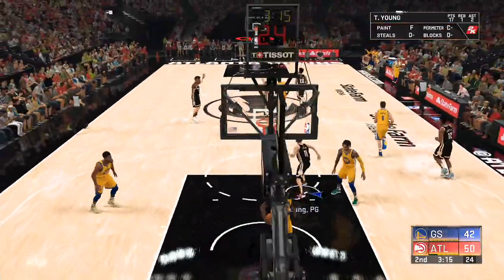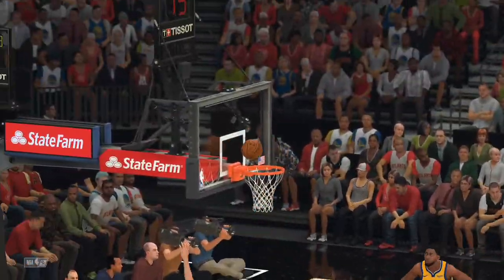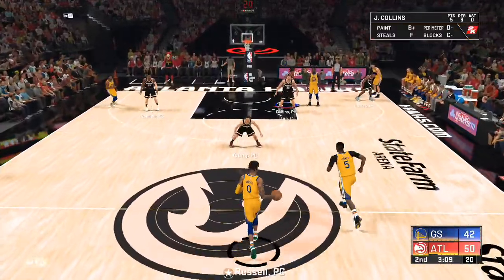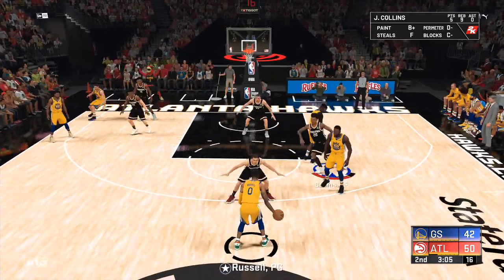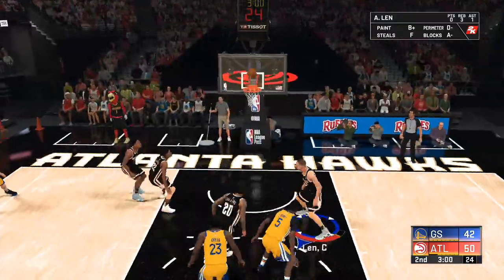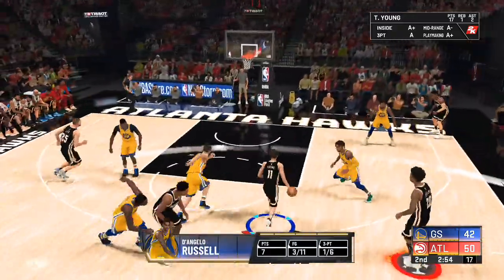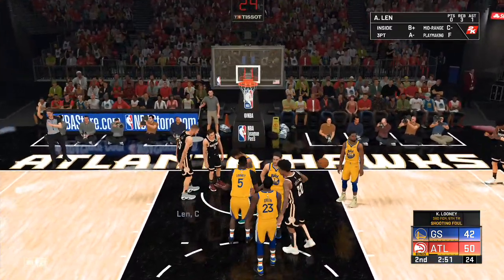Shots good from Young. They should continue to get the ball inside. The defense struggling to contain them. Russell with it. He's got 7. Launches a 3. Collins grabs the miss. Collins has got double-digit rebounds now in the game. I don't know how many shots he's missed this quarter, but they're going to have to find offense from someone else.